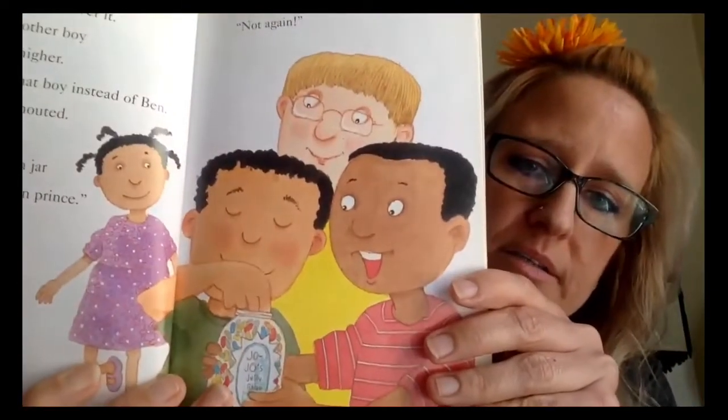Let's see. Jill whispered, "Go for it, Ben." Ben raised his hand. This time he did not lower it, but there was another boy whose hand was higher. JoJo pointed to that boy instead of Ben. "Pizza!" the boy shouted. "Right," JoJo said. Were you right? "Here's the jelly bean jar for my new jelly bean prince." "Oh, nuts," Ben said to himself. Not again.